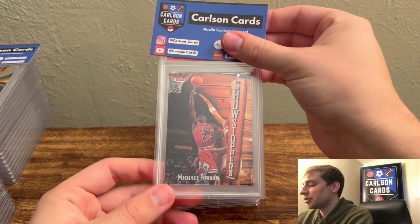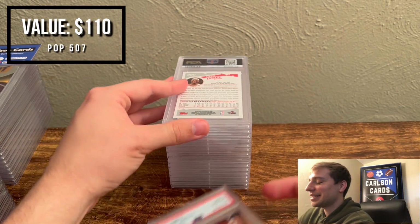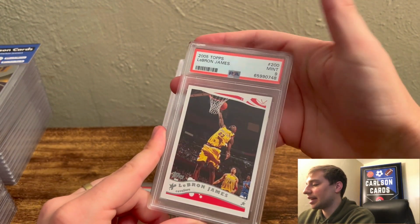So here's the finest Michael Jordan, PSA 10. I flipped this one over and had seen it, so I was pumped to get that grade. It's a nice hit on the Jordan there. Next, we have a Topps LeBron James. This is a PSA 9.